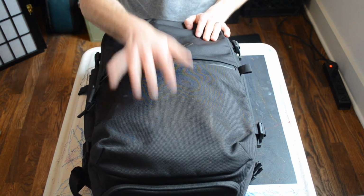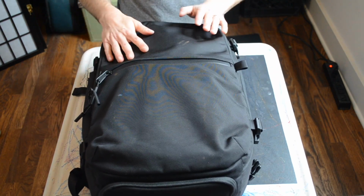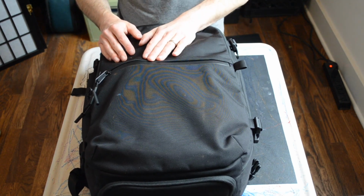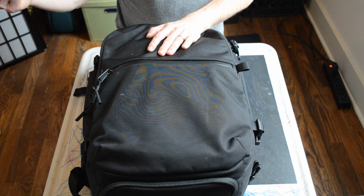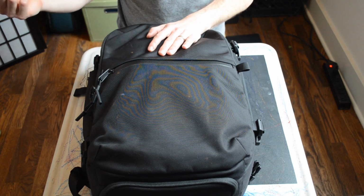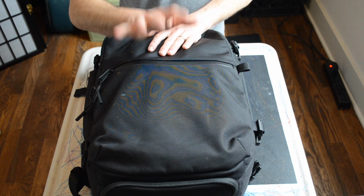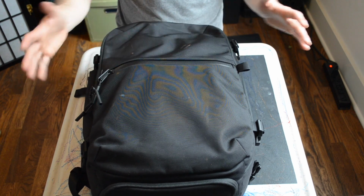I've been bringing it on all of my trips, and even sometimes when I'm just going about around the day, like if I'm out all day and I have to carry stuff for work and for the gym and for everything, including a camera and different setups, then I'll carry this bag.